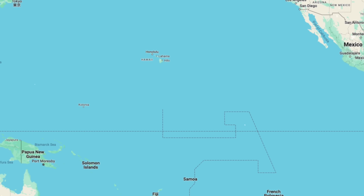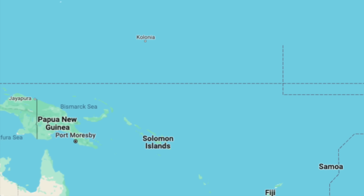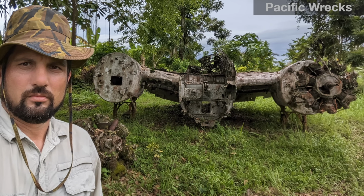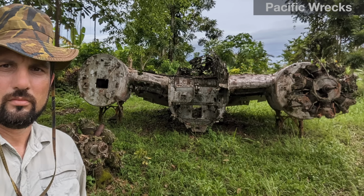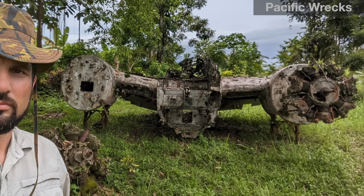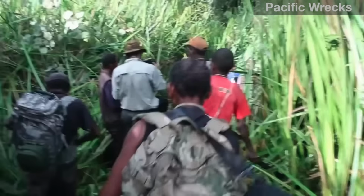The plane went down in March 1944 over what is now known as Papua New Guinea. Engine failure sent the plane into a spin. The pilot bailed out and survived, but the P-38 later crashed into the jungle. Historical records initially suggested the location of the crash was on the grounds of a 150-year-old plantation. However, that wreck turned out to be the remains of a Japanese fighter plane. So the expedition hiked deep into the jungle until they discovered wreckage in a ravine.